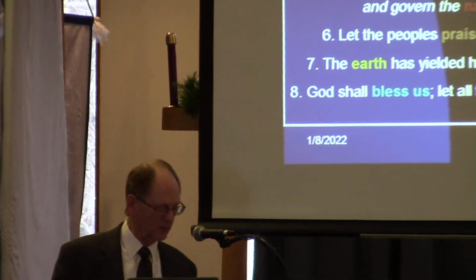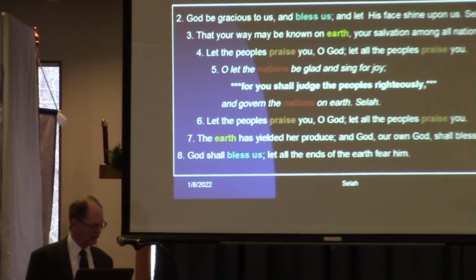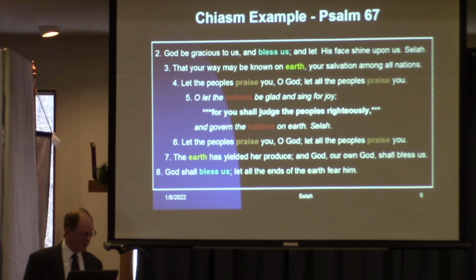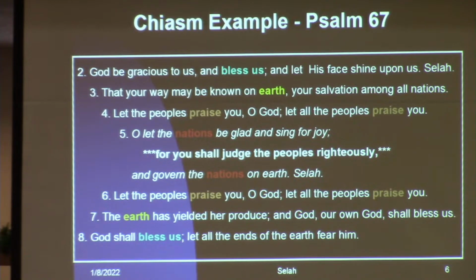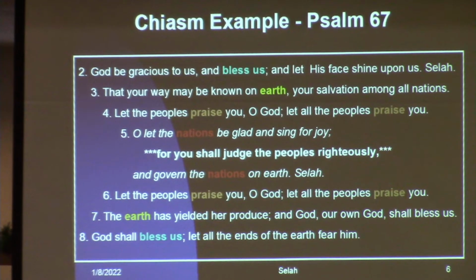Let's see. There are clearly, this is a quote, clearly connections between the language of the priestly benediction and the menorah psalm. The priestly benediction starts out with, "The Lord bless you and keep you, the Lord make his face shine upon you." And verse 2 says, "God be gracious unto us and bless us and let his face shine upon us." The same phrase occurs in both. So he argues that Psalm 67 is continuing a theme that began back in Numbers 6.